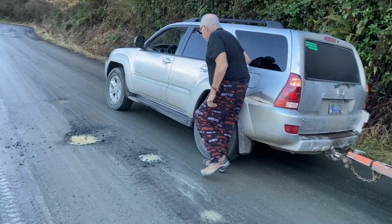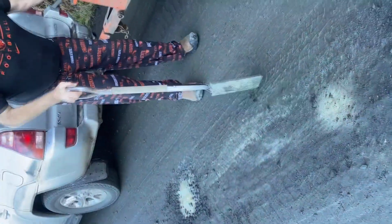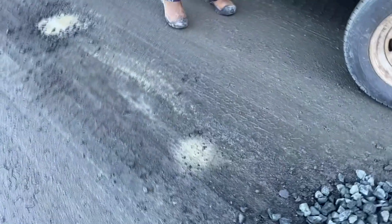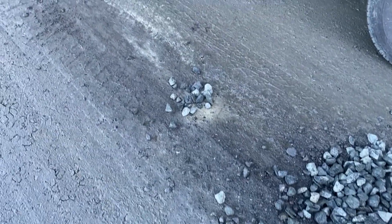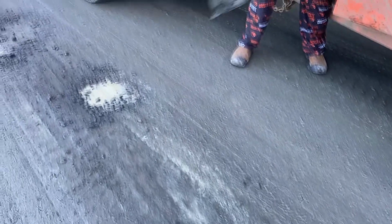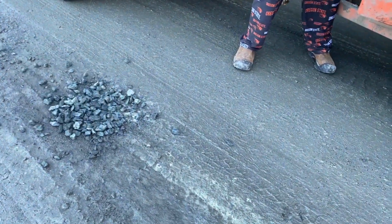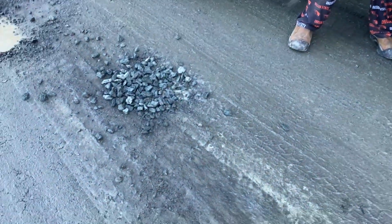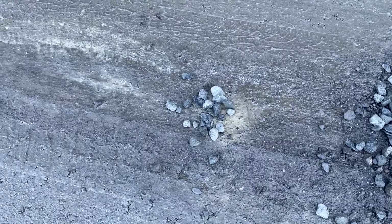This is a hole. If you don't do that, that's all it takes. They'll fill that up and it won't become this. So that's what I do. I try to catch them when they're like this or smaller, like this. So it's not so much, don't take so much rock. A little spot like that will become a larger spot like that.